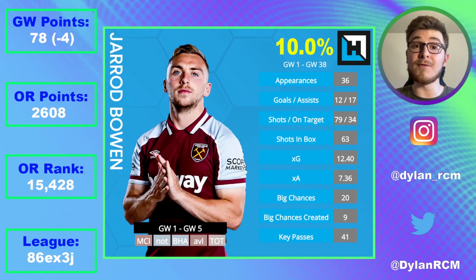I'd expect a similar amount of goals, and perhaps even more this time round, but fewer assists. There was a huge overperformance in terms of expected assists compared to the actual assist output, but still, you never know. 10% ownership for Bowen, so he's the joint highest in terms of ownership in this list. I haven't talked about him enough in recent videos, but throughout the price reveals, I've basically been saying that he is worth that price, and I still think he's a great option.